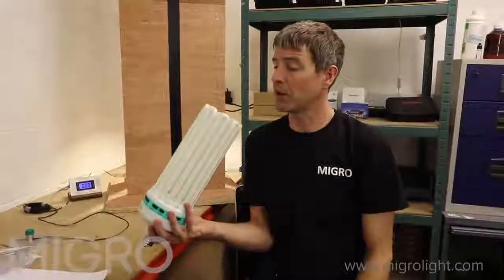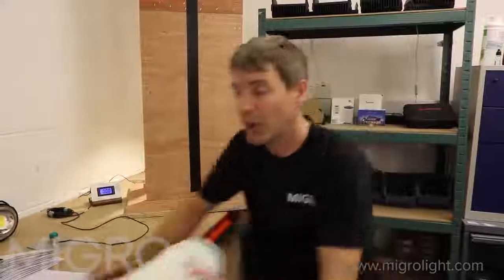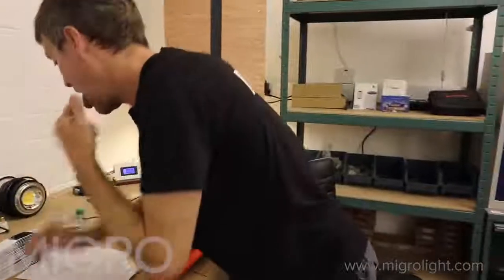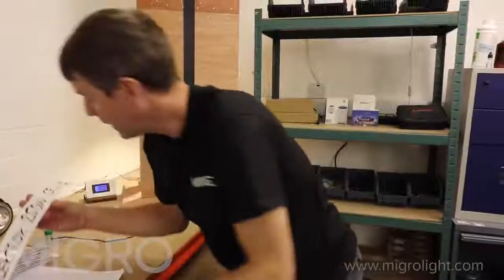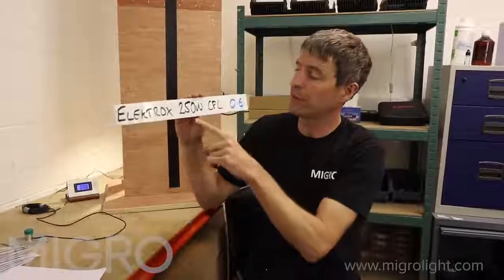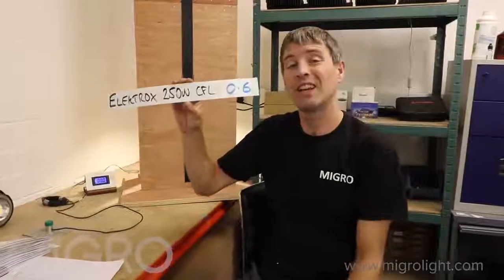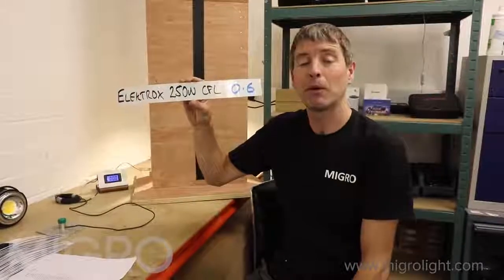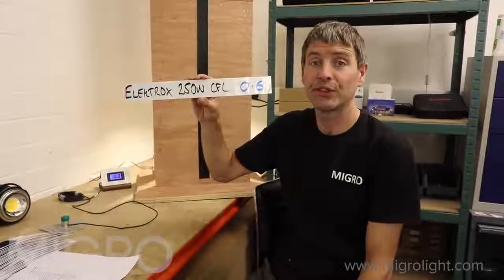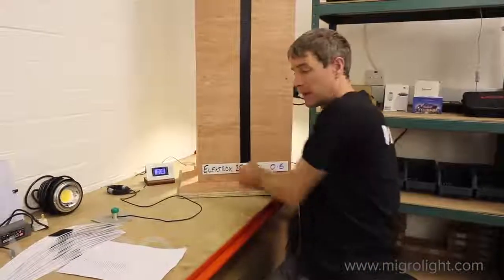Half of this one has gone already. I only used it a few times. Anyway, not very good. That light, it's an Electrox 250 watt CFL, it certainly pulls less than 250 watts. But that light only gives 0.6 PPFD per watt, which is very, very poor. That goes right down there.